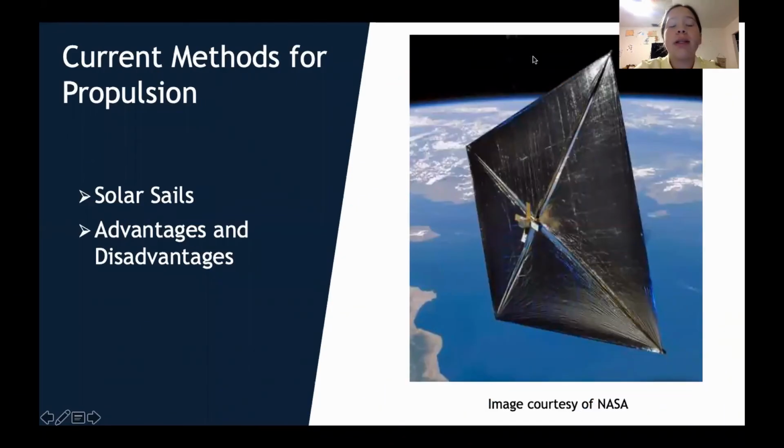Solar sails are something that capture energy from light particles. The light particles bounce off the reflective sail. When it strikes the reflective sail, it creates energy. Solar sails can cost as low as $20 million to get a small demo of one.